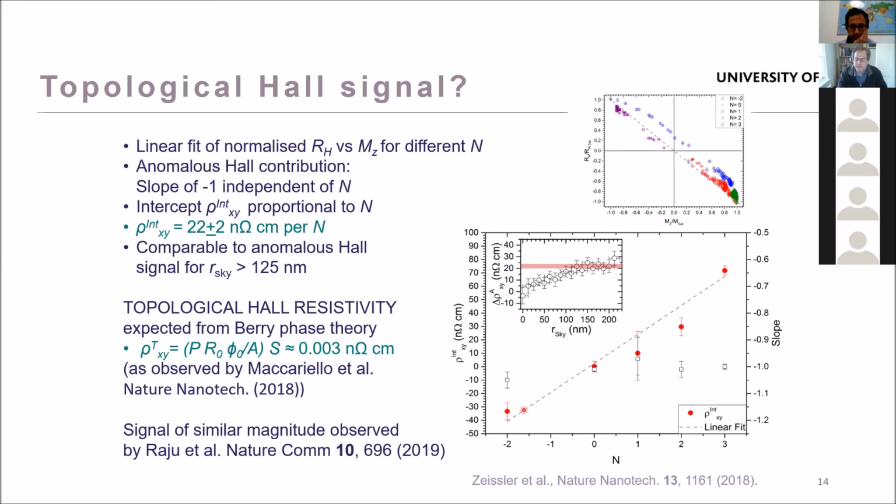So the slope of this line gives us this quantity: 22 nano-ohm centimeters per skyrmion in the disk. This is way too large to be described by this conventional Berry phase theory, although there are other observations of these large signals. So it seems to require some new theoretical development to understand.